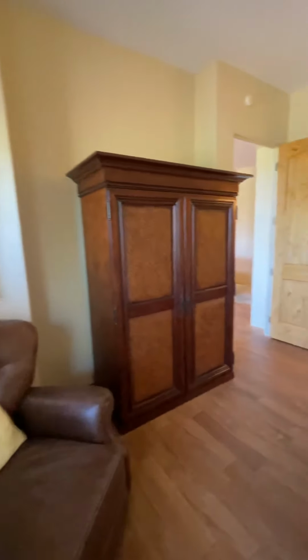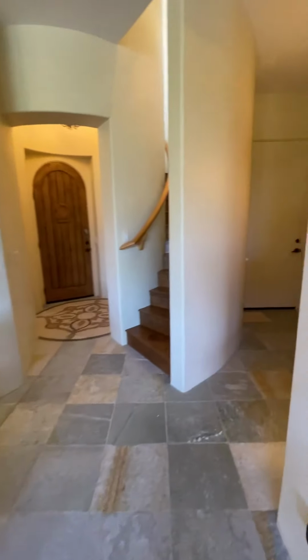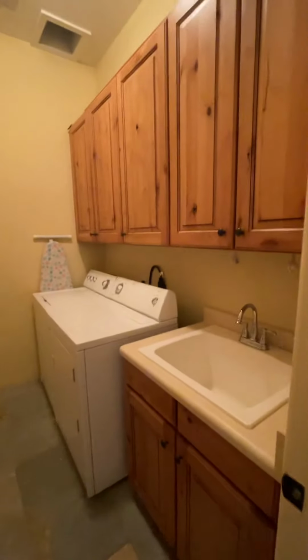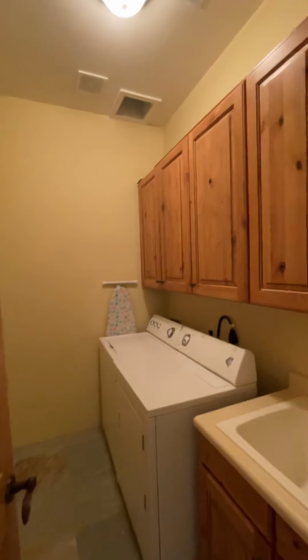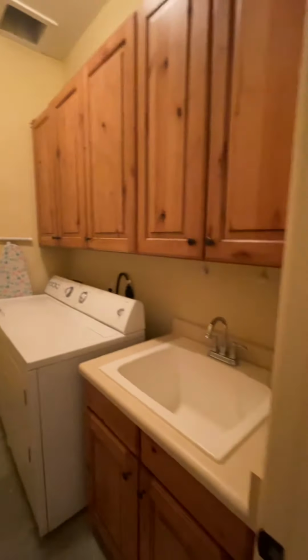We're going to head out here, back through the kitchen. And this is going to be the laundry room. Got a utility sink, cabinets. That should be a laundry chute, that back corner right there, that's what it looks like. So you have slate flooring in here as well. I do have a security system.